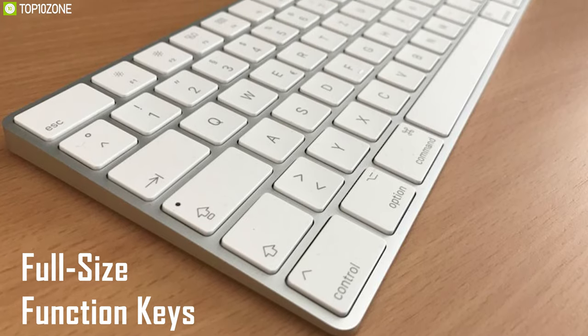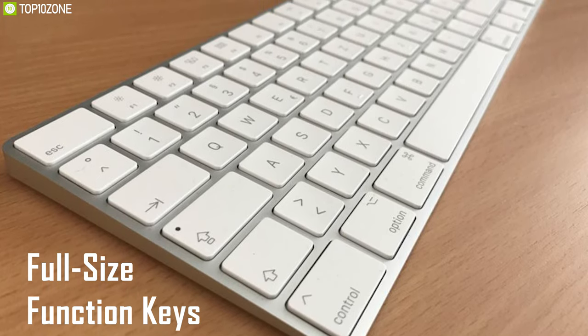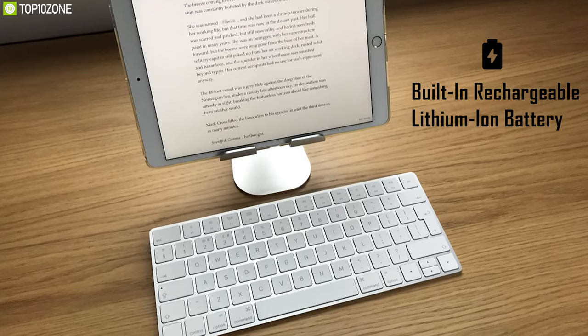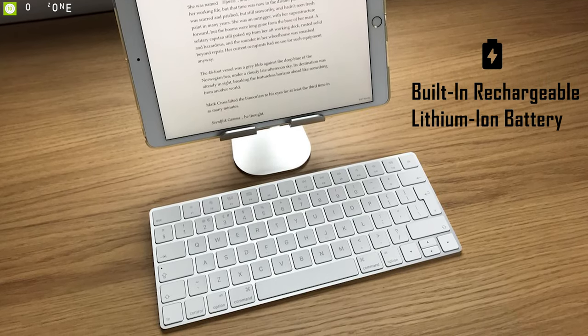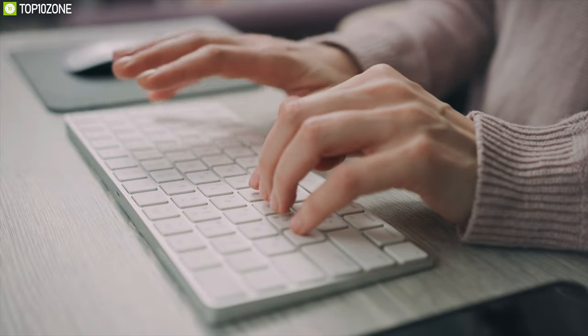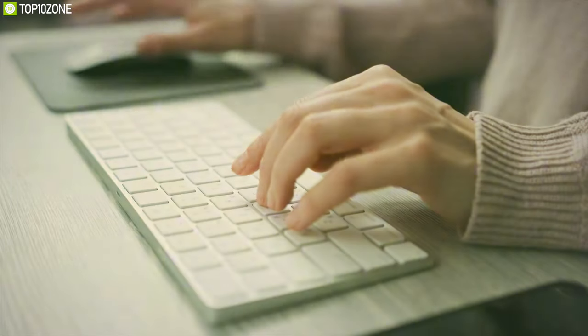Its full-size function keys give you one-touch access to Mac features, including Mission Control and Launchpad. It includes a built-in rechargeable lithium-ion battery that charges fast, runs for about a month or more between charges, and eliminates the need for disposable batteries.